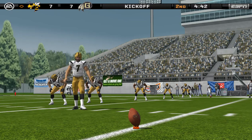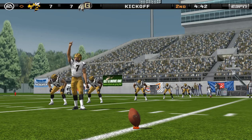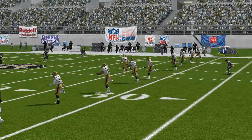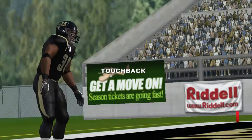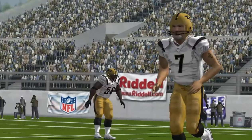Number 7 in to kick this one off. This one is handled by Goodrich. The defense gave up a touchdown the last time.